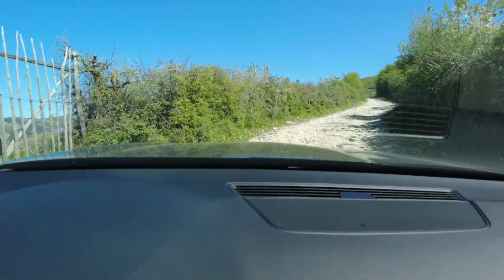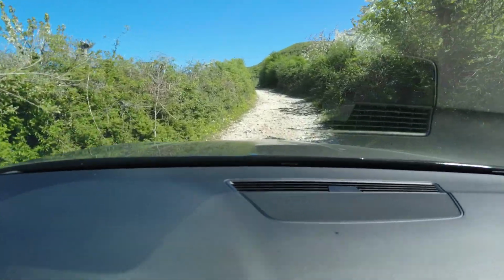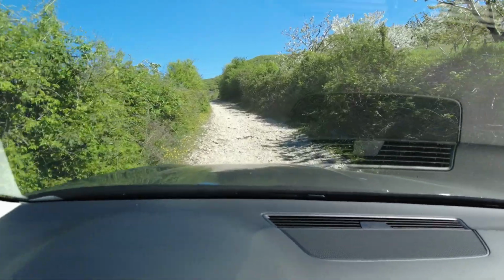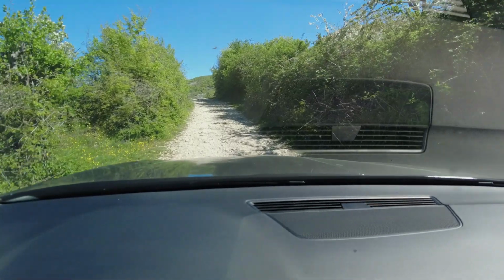Spoken a bit too soon regarding those roads. This is quite rustic. Let's soldier on, hope for the best.